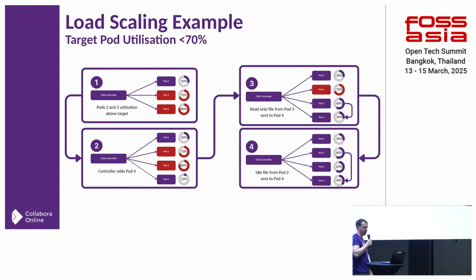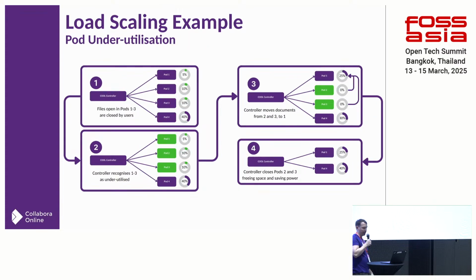So with this we can get that if there are some pods that are utilized more, we can automatically add new pods and balance the load. This is why the cool controller has functionality that can automatically migrate the documents to a new pod if necessary, or if there is no load on the server. For example, here, when a pod is not utilized, it will close the pod, and you will have fewer pods working and save energy.